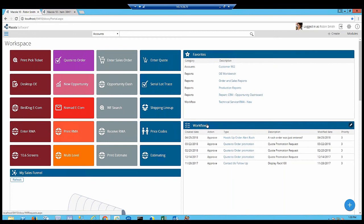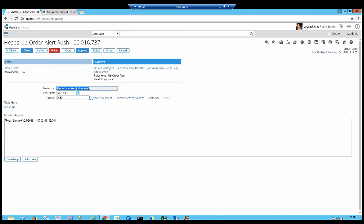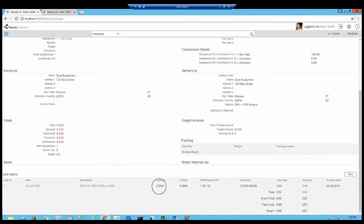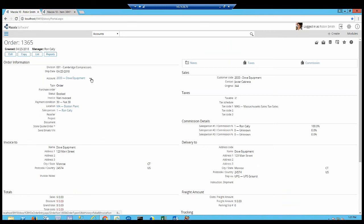But I do notice that in her workflow, and workflow is a lot like Outlook, and the tasks in here are a lot like emails, she got a heads-up notification that there was a rush order that needs to be processed. If I drill into this, I can see this rush order is for Dove Equipment Corporation, and if I want to take a look at the order, I can open the order directly from here and see that we're ordering 2 of these air compressors now instead of 1. And I might go from here and say that we'll end up printing an order acknowledgement to the customer or having automation do that. I might fire off the pick ticket so that product could be picked.